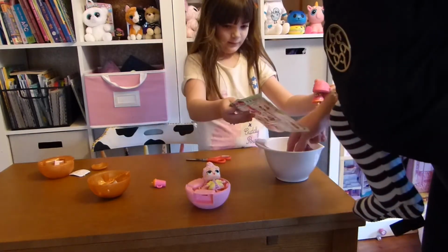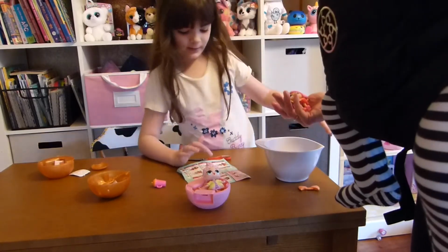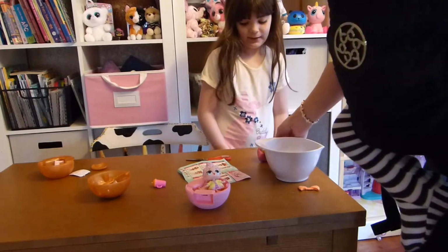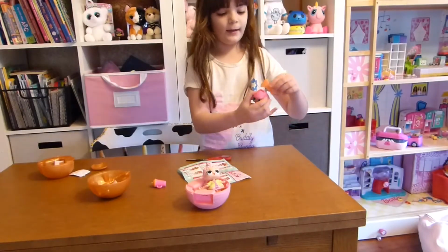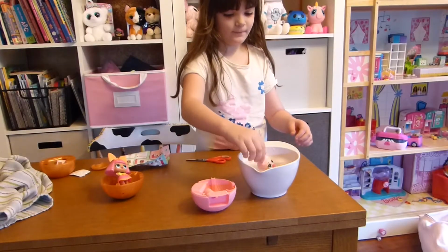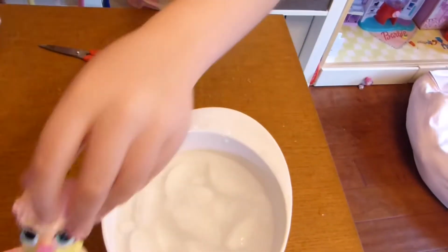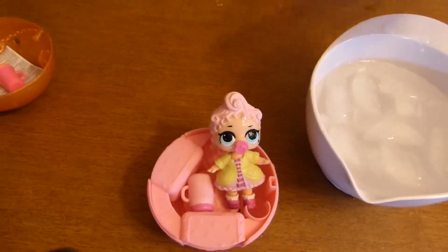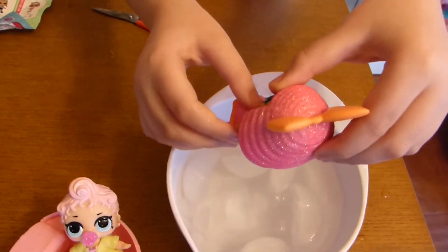Well, it's not that cold. I didn't make it that cold. She is a color changer? It says right there. Alright. Let's go put some ice in it. Alright. Let's see if she's a color changer. See, look at me. She color changes. Let's see if she does. She doesn't color change. She doesn't either.